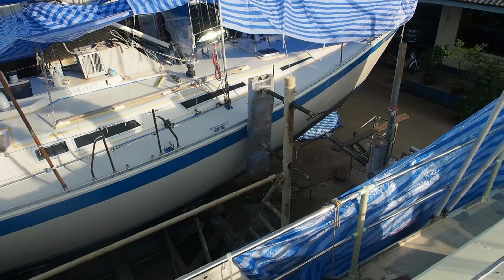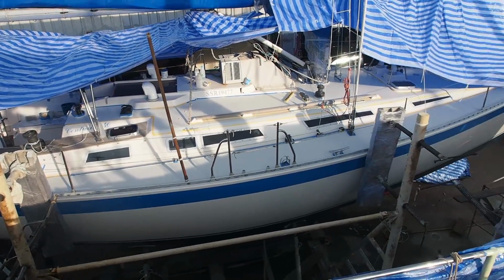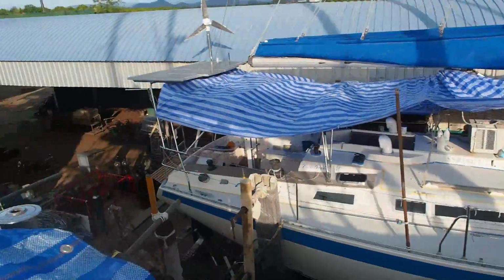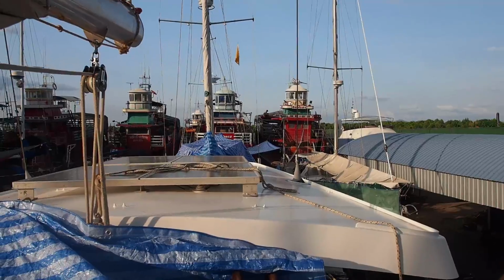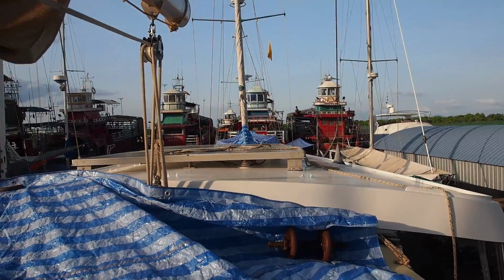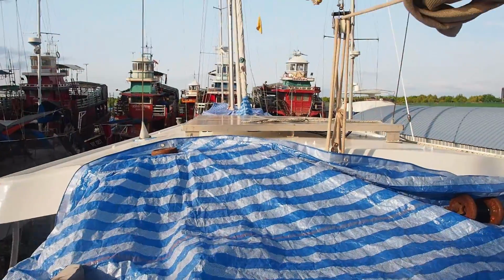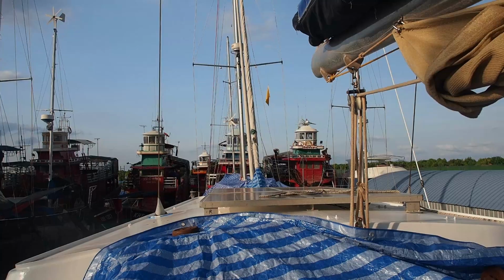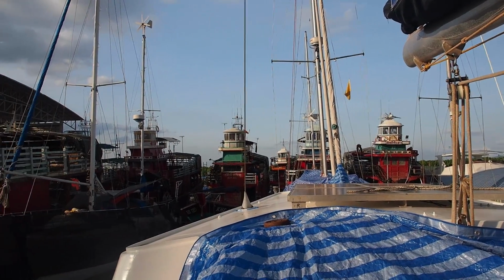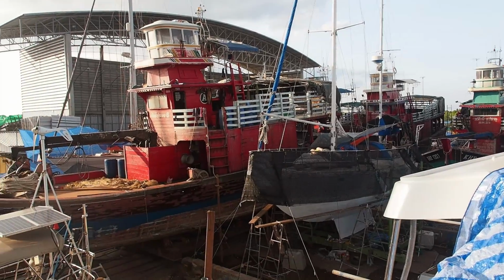right in the top left hand corner is Full Flight, and they want to leave about the same time as us. Behind them, towards the river, you can see a number of fishing boats, and as I stand here I can count 1, 2, 3, 4, 5, 6, 7 fishing boats, which have all got to be completed and back in the water by the end of the weekend.